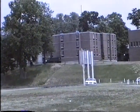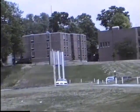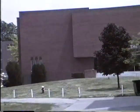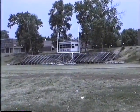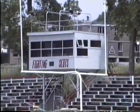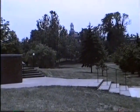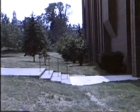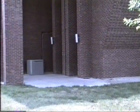And there's Liedman Hall, Cleland Hall, round to the library complex. And there's the press box and the bleachers right between the goalposts. Slow, but I'm going to try to get this last shot across here, across the back entrance to the science building.